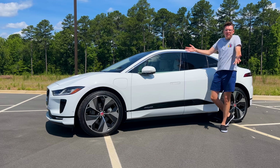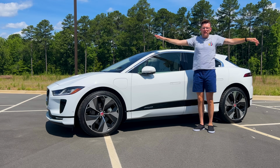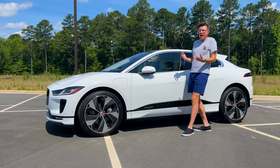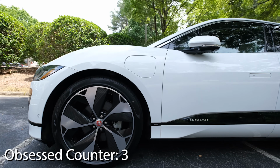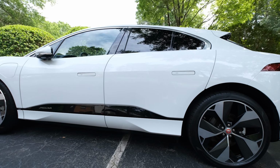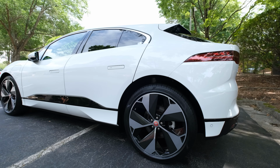So the side and the car overall has such a unique profile. These massive two-tone, five-spoke rims that somehow scream luxury, efficiency, and performance all in unison. I'm obsessed. I'm also obsessed with this fender line that does a dramatic high jump over the front wheel and cascades all the way to the back as it gets more angular and pointed towards the rear.